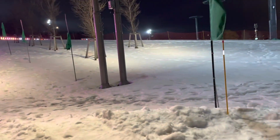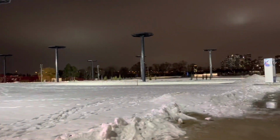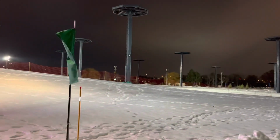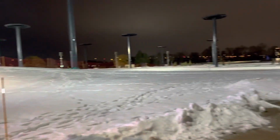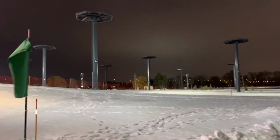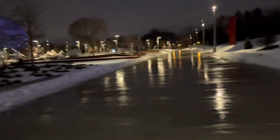They have these little tower things. I'm not sure what they serve for. I guess this also serves as a ski hill. I'm not sure what they are, but they sure put LEDs on these things too, along these rings. It'll actually make it look more fun. It'll make it look more magical, right?